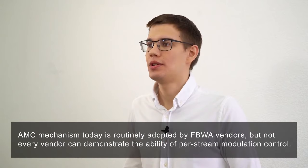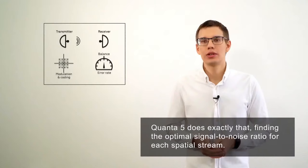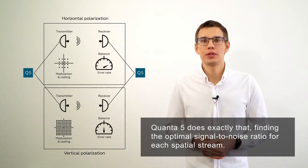The AMC mechanism is today routinely adopted by fixed wireless vendors, but not every vendor can demonstrate the ability of per-stream modulation control. Quanta 5 does exactly that, finding the optimal signal-to-noise ratio for each spatial stream.